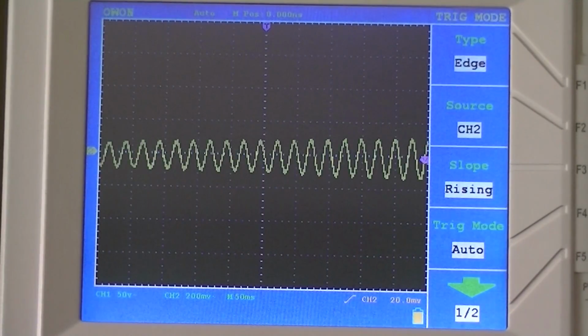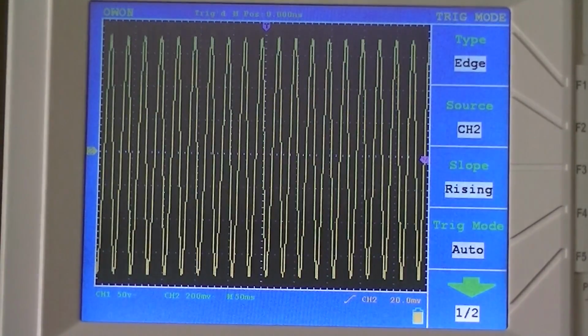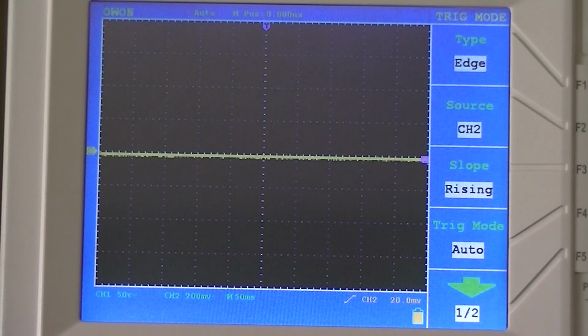And you can see as we go higher up in these waveforms that the concentration of the waveforms is much denser. So it's track 12, so now on to track 13.